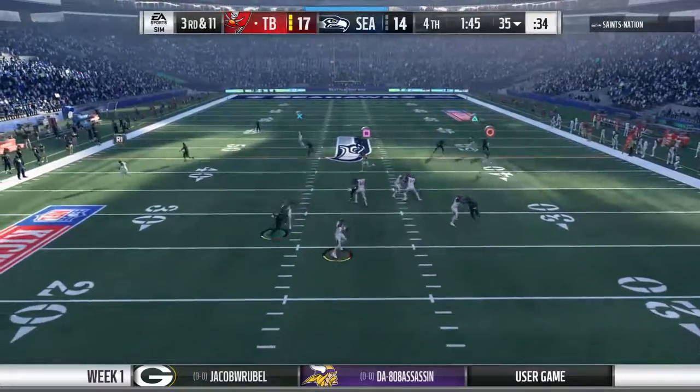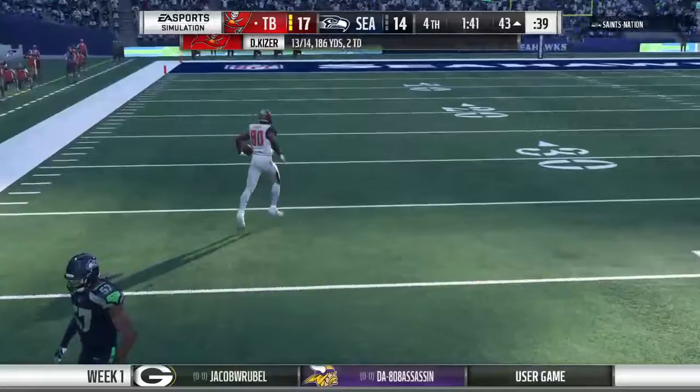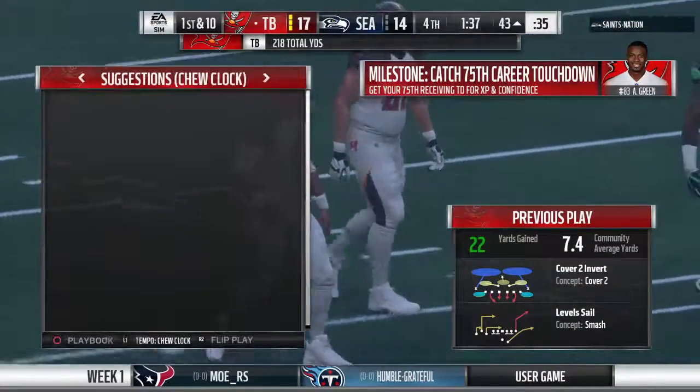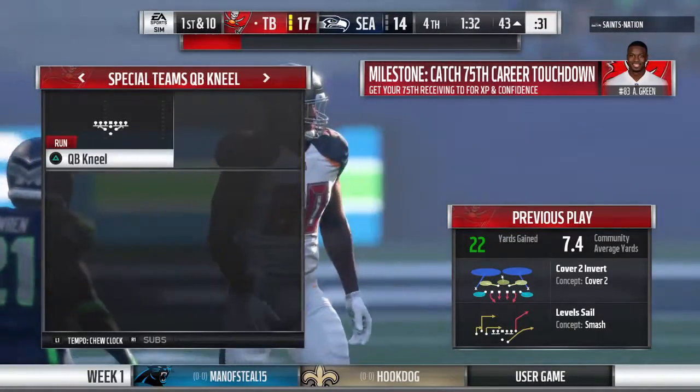Here's Kaiser. Looking left side, and he's got a man. It's Howard. A good pickup there, a 22. Now you're right on the edge of field goal range. You've still got time, but get up to the line of scrimmage and get set.